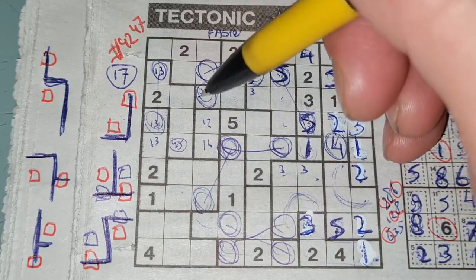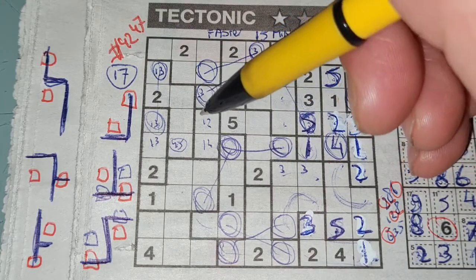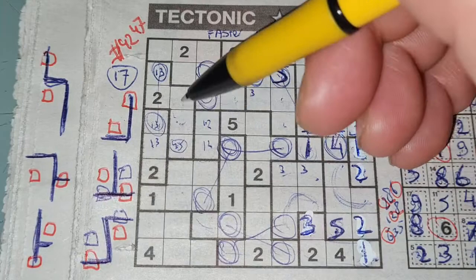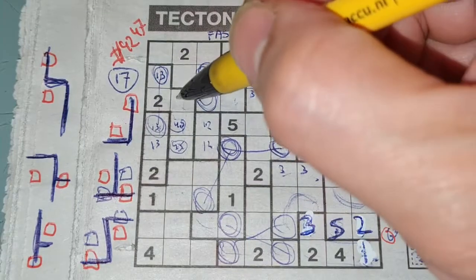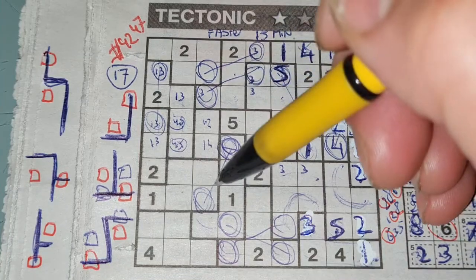Well. Complicated. Well, this box cannot be a 1, cannot be a 2, cannot be a 3, so 2 numbers left, the 4 and the 5. We have a pair here. So the other pair should be the 1 and the 3. Okay.